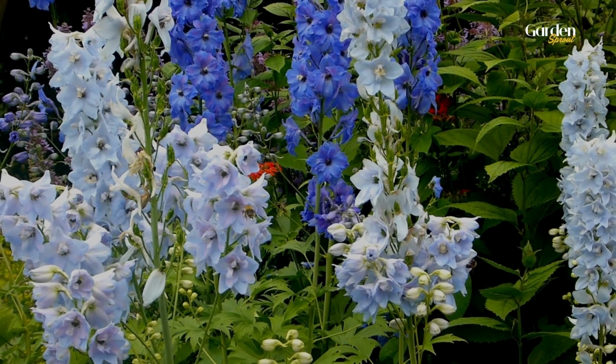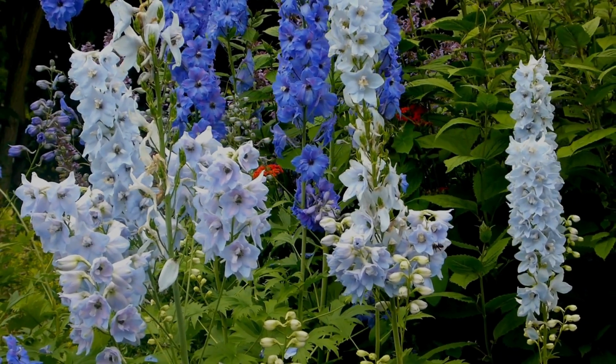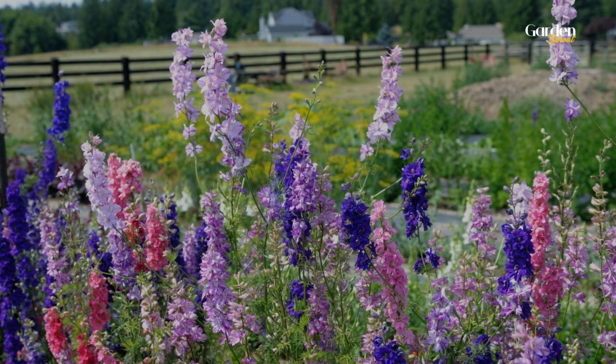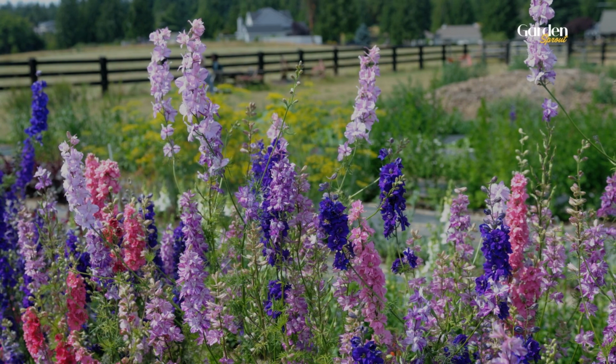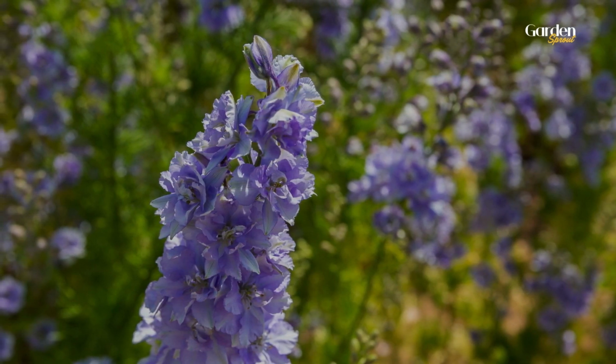Staking may be helpful to keep them standing tall, especially in windy spots or during a heavy bloom period. If you're looking for something graceful, deer-resistant, and bold enough to make a statement, delphiniums are a classic choice that bring height and beauty to any garden.